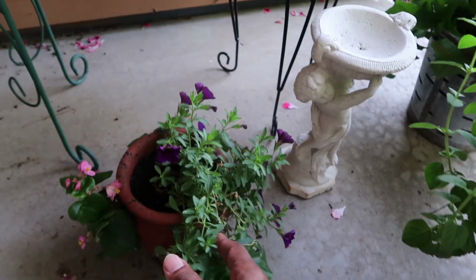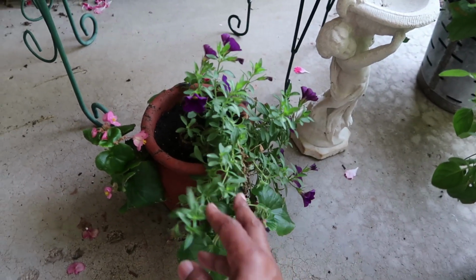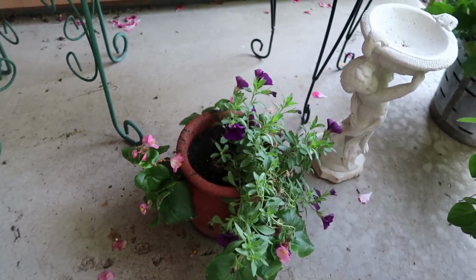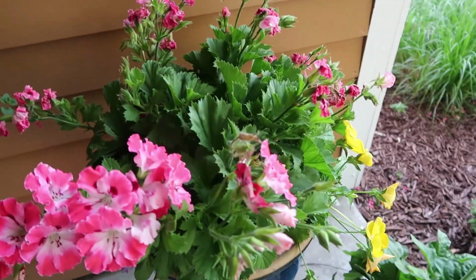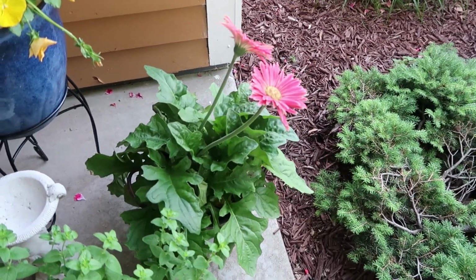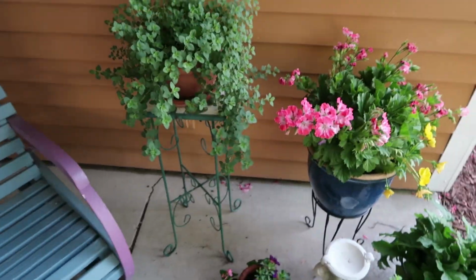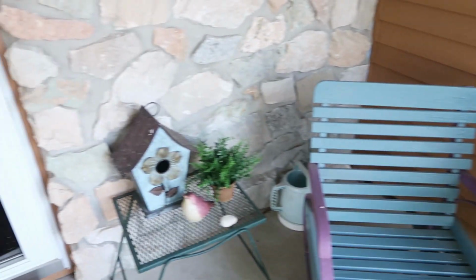And then this little baby is doing well too. Just a few begonias and some petunias right here in the center. I just wanted something pretty and tiny. And it's coming along nicely. This is continuing to do well. And this Gerbera Daisy has put on some new blooms, so I'm pretty pleased with what's been happening here.